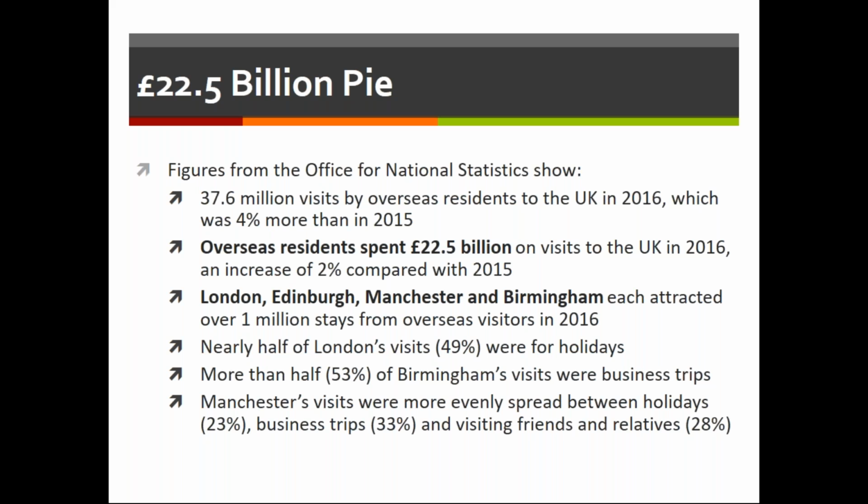It's interesting how the figures break down. Nearly half the visits to London were for holidays, while the other way round, more than half of the Birmingham visits were business. Manchester was rather interesting. It had its visits evenly spread between holidays, business trips, and visiting friends and relatives.